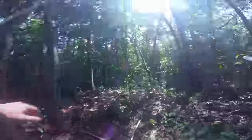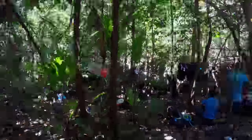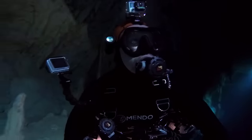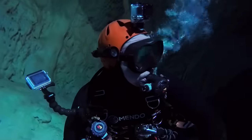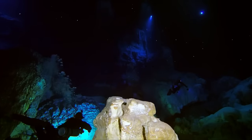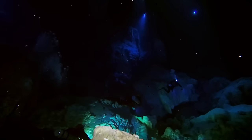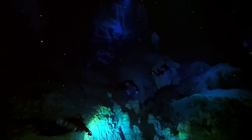We go over to the other cenote where Toddy was diving. Pretty sure he found something spectacular. I saw on his arms all the goosebumps. And I said, oh man, something happened, right? And he said, yes. Toddy, prepare your rebreather. And I know from that moment on, he found the sinkhole.